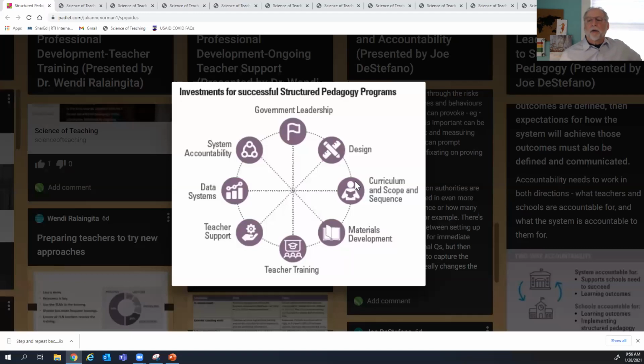This is the diagram that Ben showed early on, and a lot of these points are touched on in this last guide. In addition to summarizing what it takes to successfully implement structured pedagogy, the guide for educational leaders links success in early grades to broader education system success, and emphasizes the need to bring up the bottom, the low-performing students in schools, as a way to make an education system more equitable.